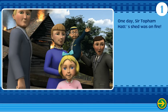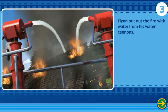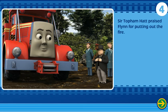One day, Sir Topham Hatt's shed was on fire. Fiery Flynn was called to the rescue. Flynn put out the fire with water from his water cannons. Sir Topham Hatt praised Flynn for putting out the fire. The end.